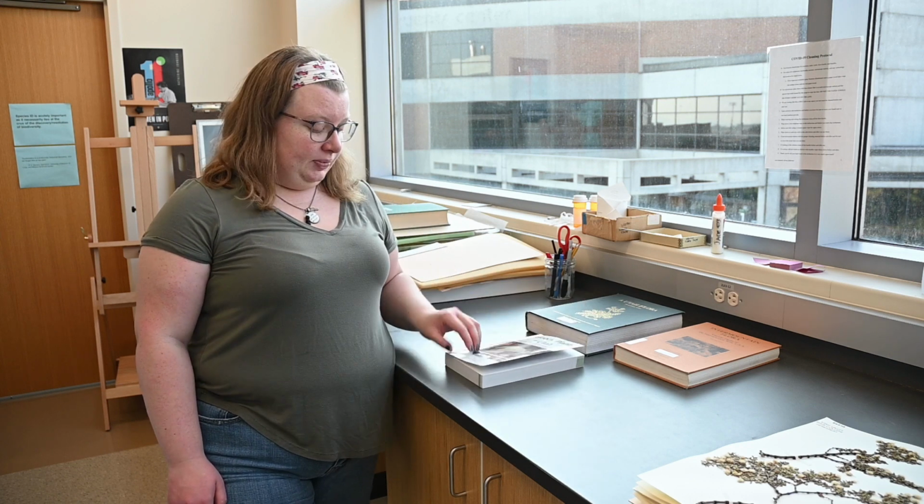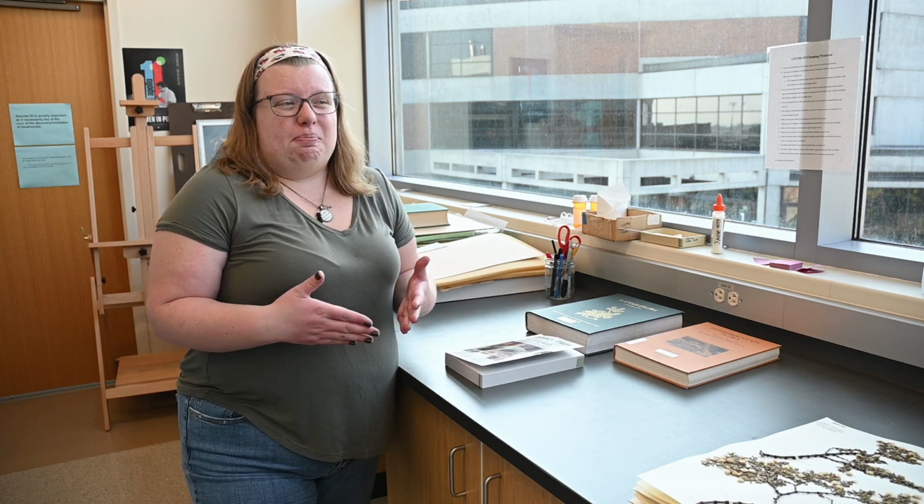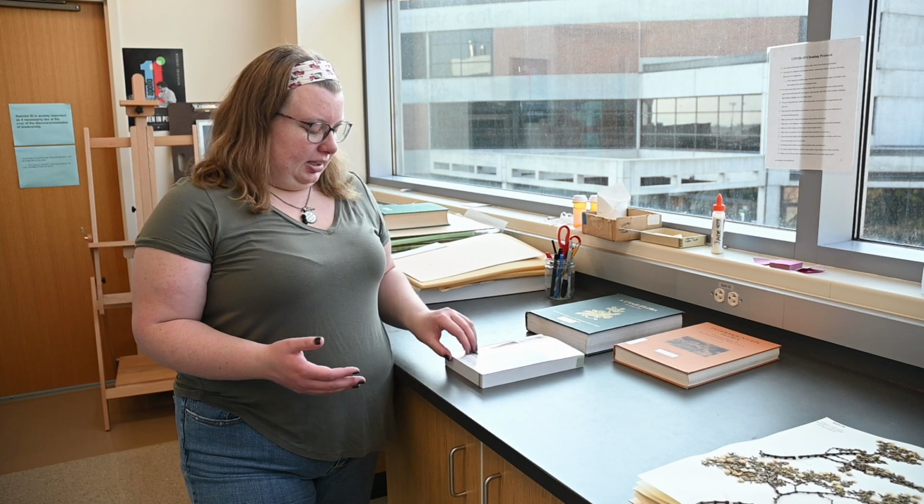Once the plant is done drying, we'll open up the plant press, and it's like Christmas because we get to rediscover our plants again. We'll take the plants out and begin to ID them using different floras. Each of the floras has a dichotomous key, which helps to break the code of the plant so we can better identify what the plant is.